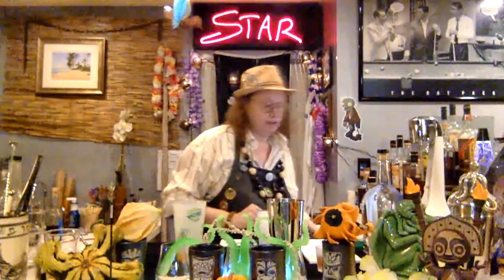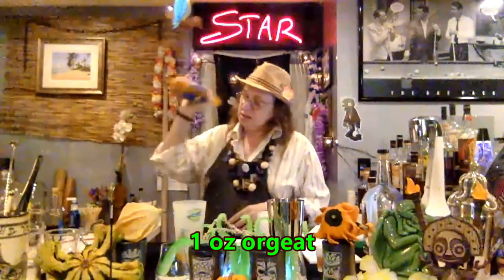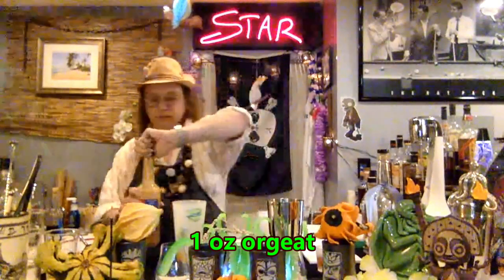Next up, we have 1 ounce of orgeat. So here is my orgeat. It's been sitting out for a little bit, which is good, so it's not quite as thick. Keep your orgeat in the fridge like you all should, because of the fat content from the nuts and that sort of thing.